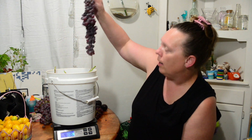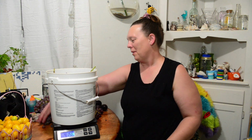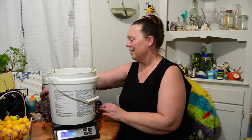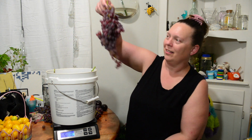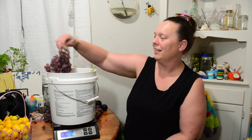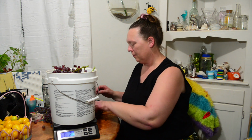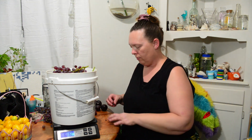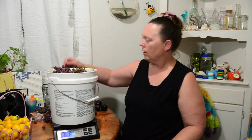So we're at 4 pounds, 3.6 ounces. Oh, that almost brought us over 5. Now we're at 5. So that is so cool. Look at that one, so pretty. Little tiny one. I love how they're all different. I think that looks very cool.